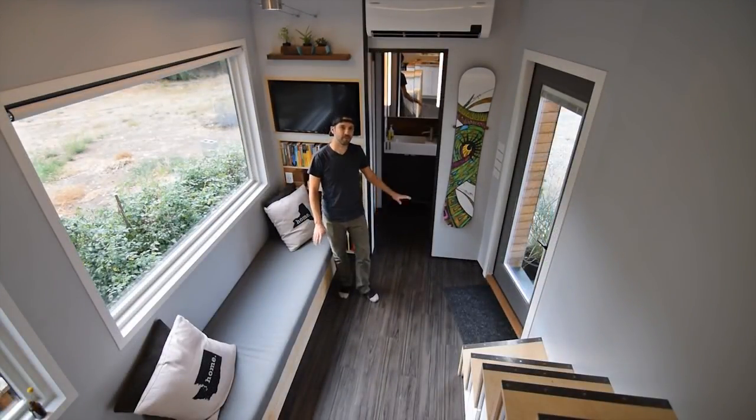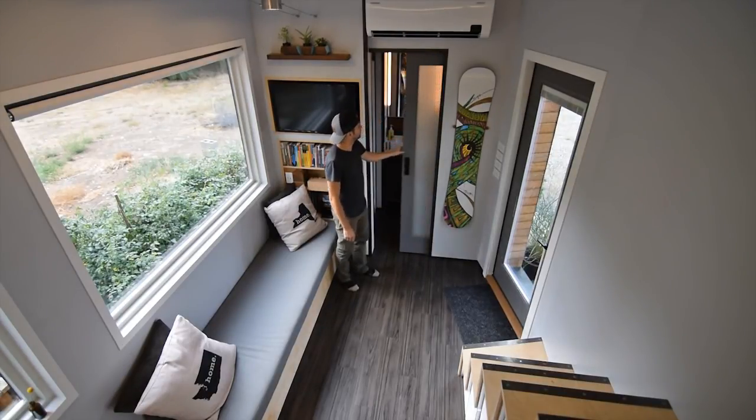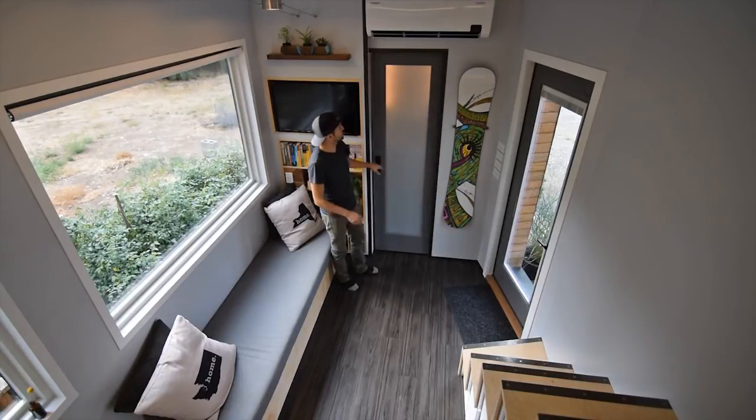So finally, we have our bathroom. It's actually the only space that's physically separated from the rest of the living area. And we do that by using a pocket door that, when it's not in use, stores itself inside this wall. But when it's closed, it actually functions as a large frosted window, allowing all the natural light to make its way into the bathroom while still providing privacy.